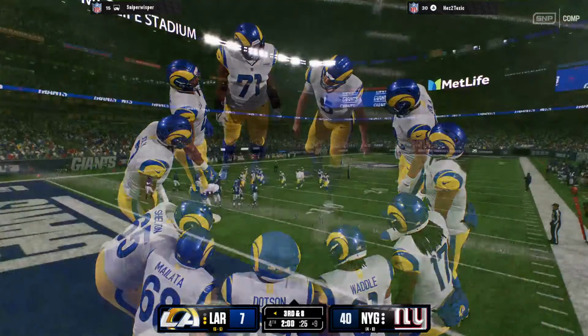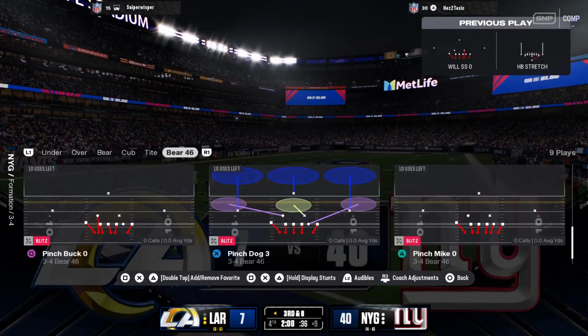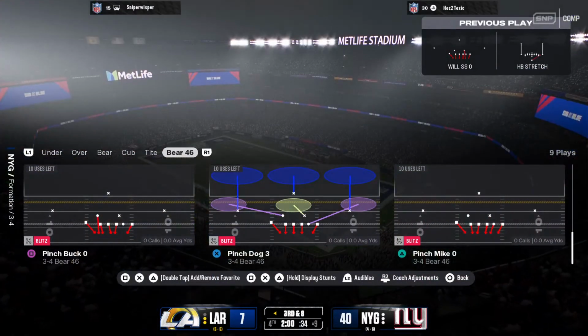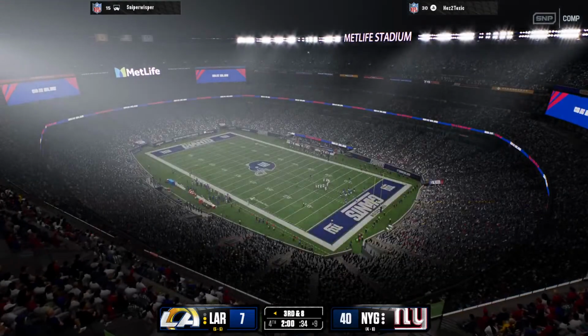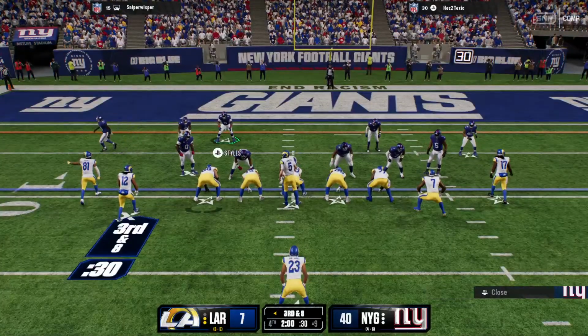A little surprising to see them keep the ball on the ground, especially given the situation, Mike. I mean, you're trailing. You haven't had a lot of success running the ball up until this point. They need chunk plays. They need to score, and they need to score fast.